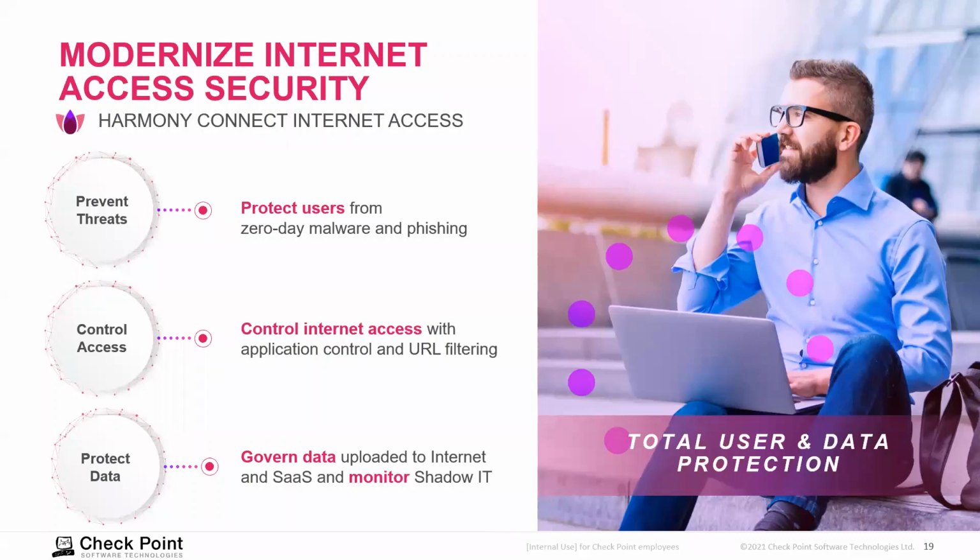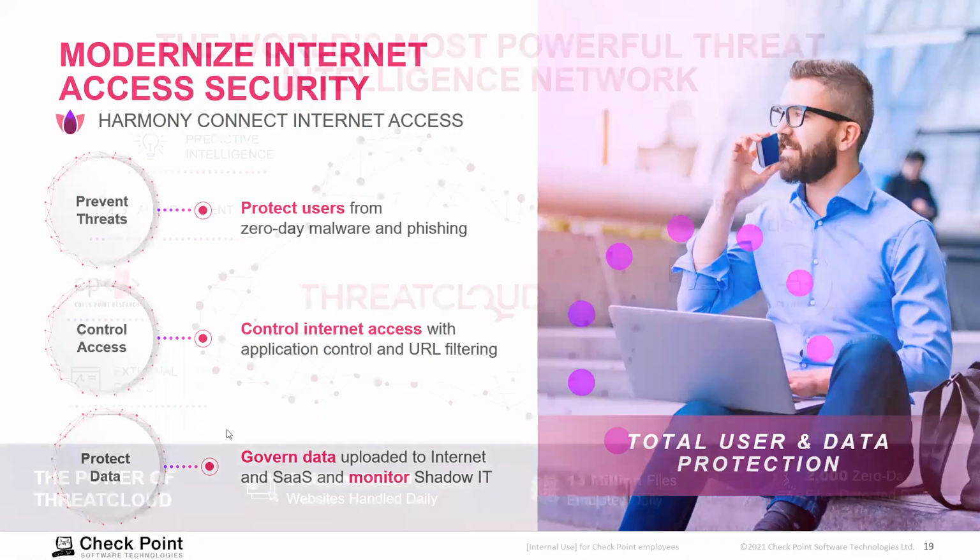Now, we don't provide a full CASB functionality as part of the solution. What we've seen is most customers have CASB deployed today, but what we can do is provide reporting in regards to what users are accessing, and you can go and take a look and understand if you want to put different policies around what they access or restrict certain types of applications, databases, or websites that they're accessing as well. So these three use cases are very prevalent for our customers: preventing threats, controlling access, and protecting data while providing internet access security.